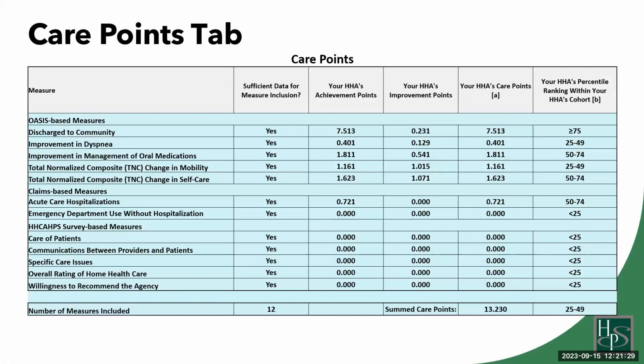So the next tab in these reports is called the Care Points tab. This is simply a recap of the two screens we just looked at, which is a summary of your achievement points, where they have calculated your achievement scores when you had scores that resulted in an achievement score. The same for improvement. So as you see again, in improvement, all of your improvement scores are 0. In the achievement column, for each of the items where your current year score exceeded the 50th percentile of the nation or of your cohort, you did get an achievement score.